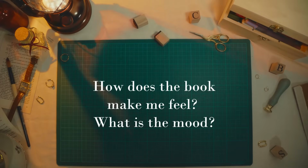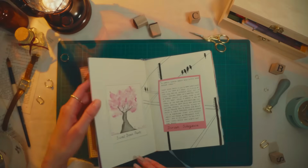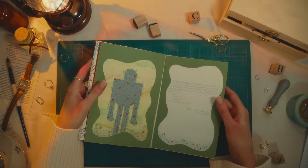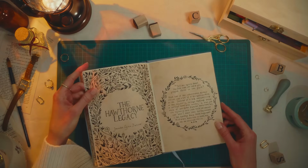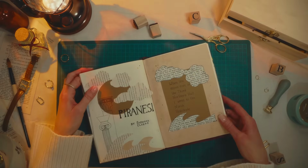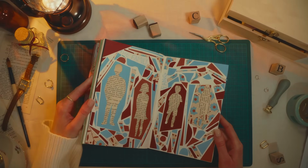What kind of vibe or mood does this book have, or how did it make me feel? Is it a tranquil and wholesome vibe like Sweet Bean Paste or The Wild Robot? Or is it rather a dark academia vibe like Never Let Me Go or The Hawthorne Legacy? Whether it's witchy, gothic, mysterious, or strange, I try to find the essence of the book.